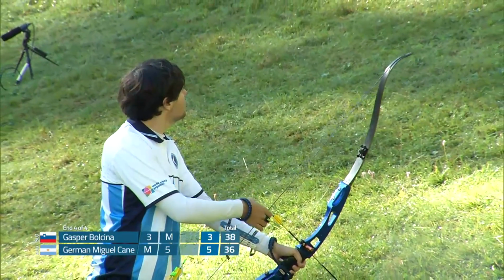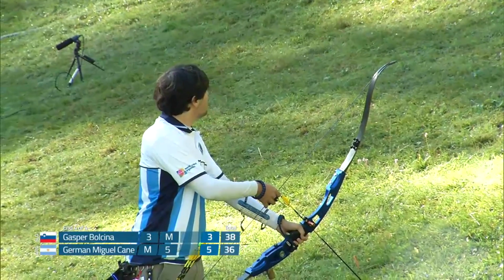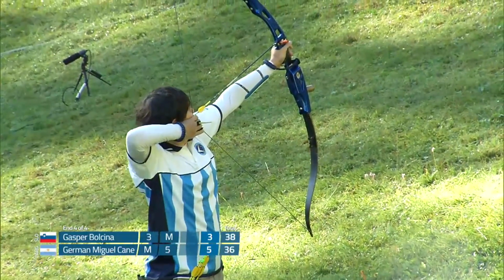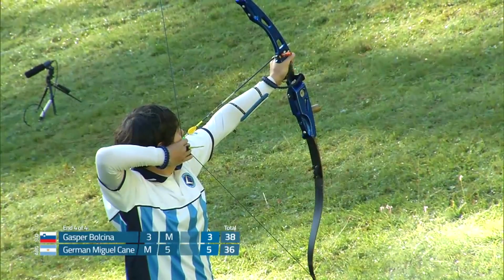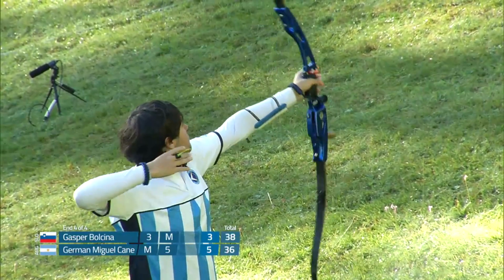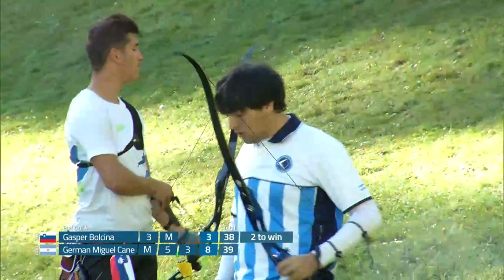So let's see what happens here. We see the archer from Argentina takes a moment, takes an extra breath, takes some time before drawing back on his final arrow. We see him come into anchor. We see that bow moving left and right a little bit. And he gets a 3. Low 3, so that's a solid arrow.